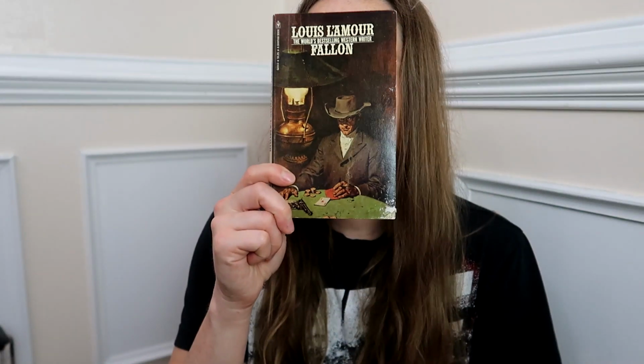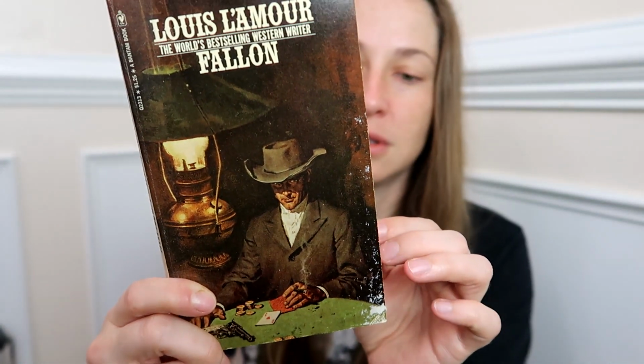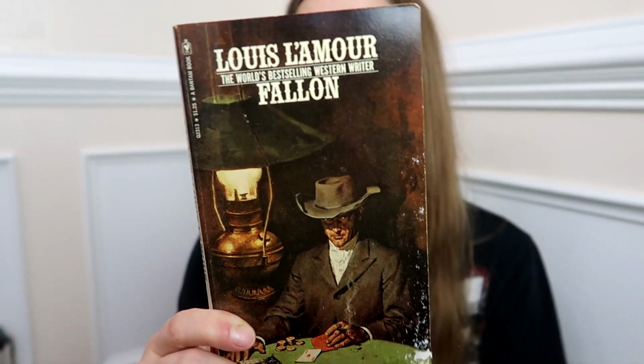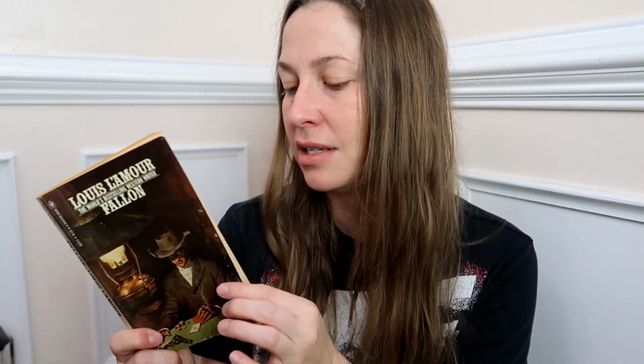This is a Louis L'Amour book. He does a lot of Westerns. I have another one of these books that's not vintage. I might partner these up with it. It just depends on how much this is worth. It does have cover damage and it's crunchy, but I still picked it up because it's 25 cents.